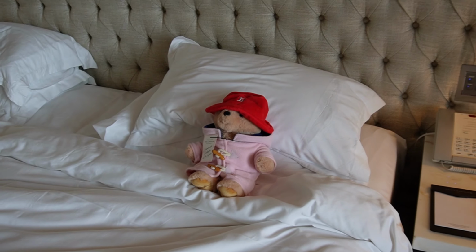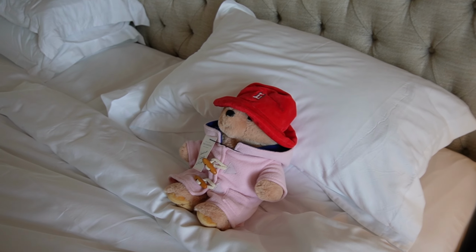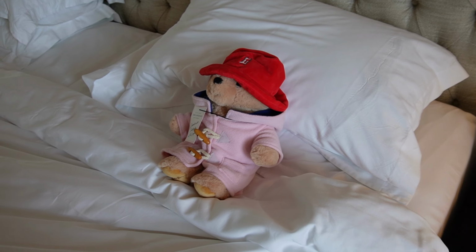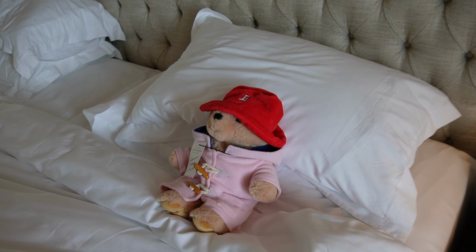Someone knocked on the door. Sorry, had a bit of an interruption there. I think I was saying that there were different accommodation packages, one of which is a Paddington accommodation package. The reason why I didn't book it is because I wanted to book the breakfast package instead.